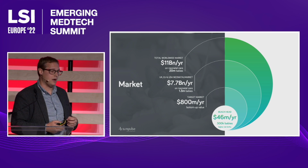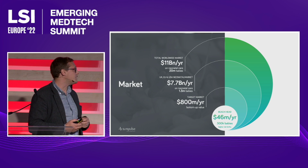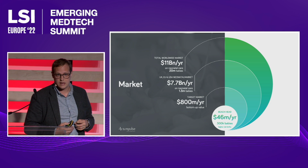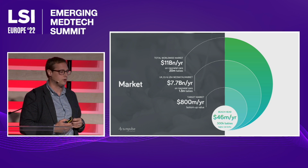We're targeting a large and growing market. Rates of prematurity are increasing. It's about $7.7 billion is spent on neonatal care across the UK, EU, and USA. Around 25% of that is spent on monitoring.